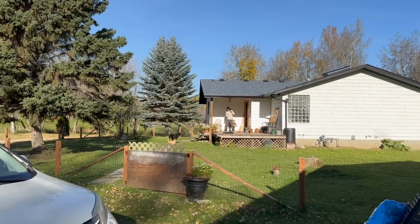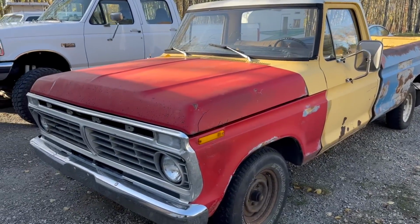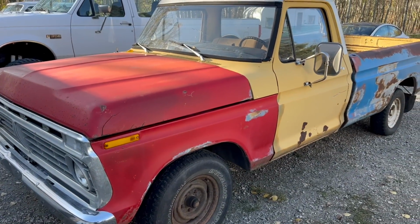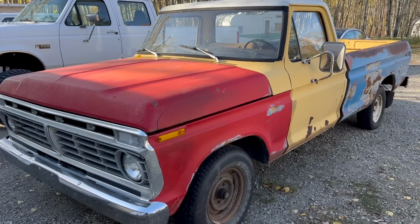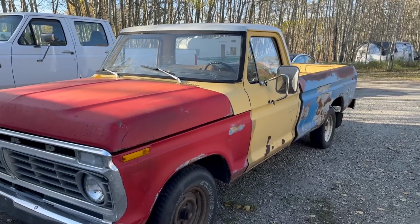I'm admiring your truck, Josh. You're admiring my truck, right? I'm admiring your truck. Okay, so you said this was semi-abandoned in a field, and you got, how long ago did you get it? I got it about a month ago now. A month ago? Yeah. Okay, it looks pretty recent.